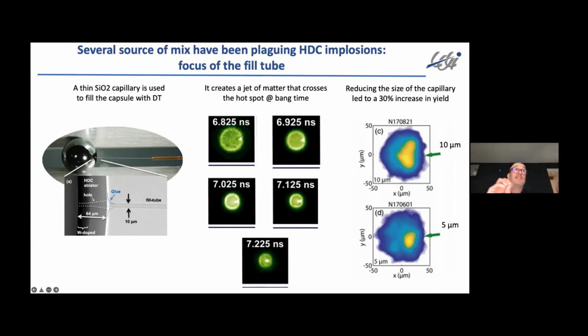What does it mean? It means the cooling region induced by that jet of matter is much larger with the bigger tube. So you have a larger ice cube, your temperature is lower, and you're not making as many neutrons. And we saw an increase, on exactly the same shots, of 30% in yield.